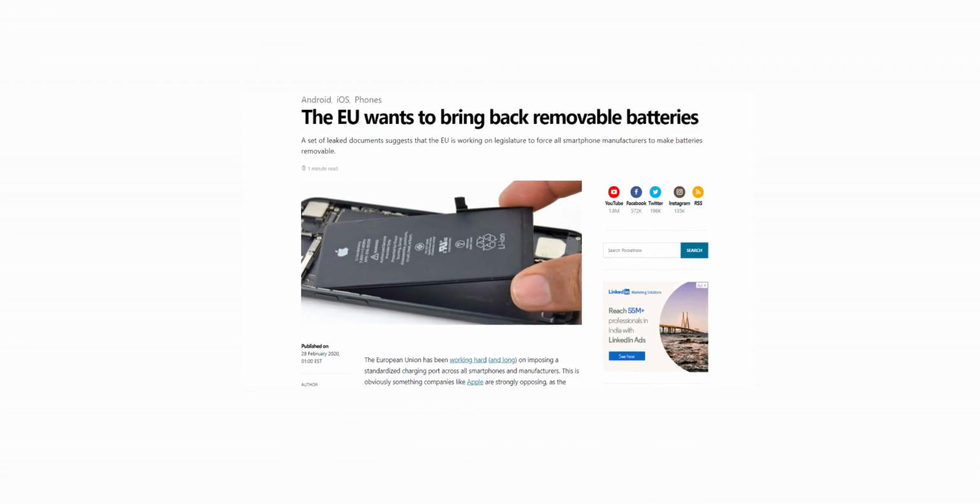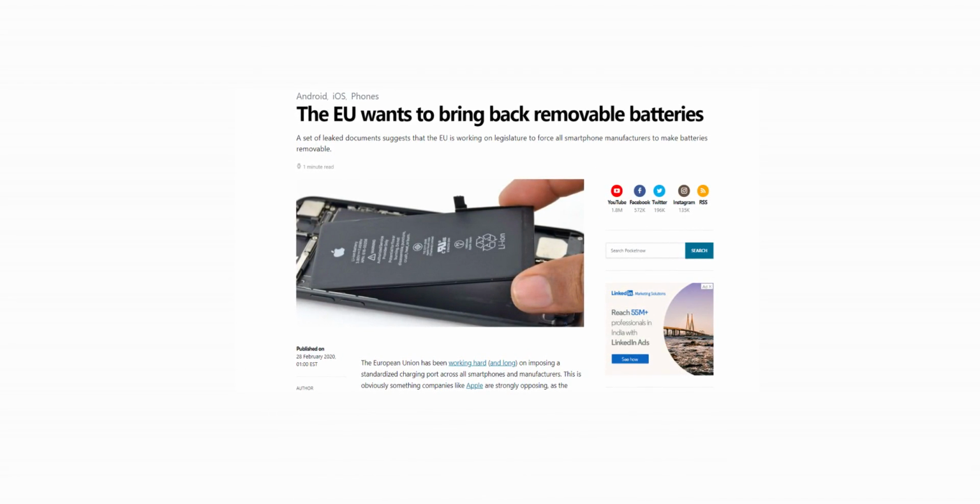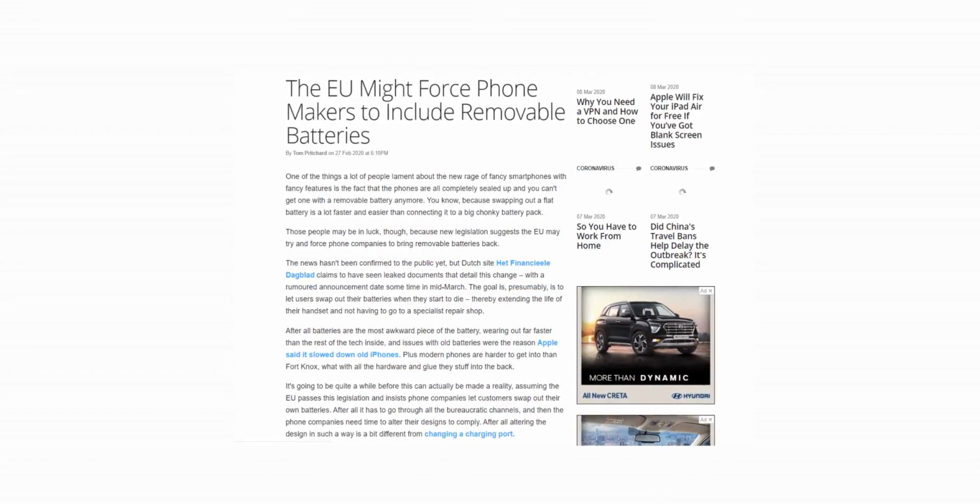That's why the European Union has decided that every smartphone maker, including giants like Samsung and Apple, would have to ensure that every device on the market has a user removable battery. This means these companies will need to redesign their products to make all batteries user removable and replaceable.